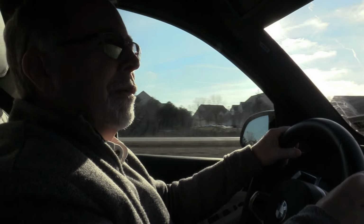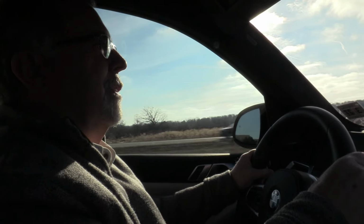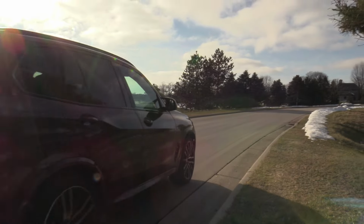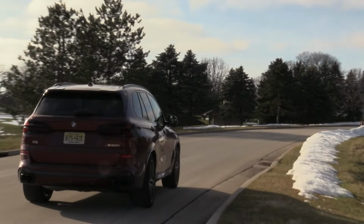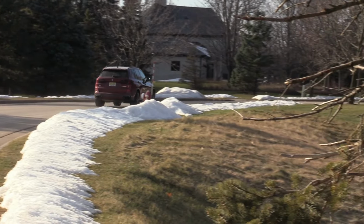Yeah, we just do that when we know there's nobody around, and there was nobody except this guy way ahead of us on the ramp, so that was good. But what's amazing is that this 523 horsepower twin turbo V8 will get up and go, and it sounds like you're in a race car. Yeah, it sounds great.